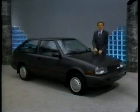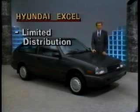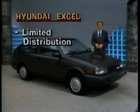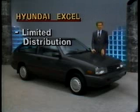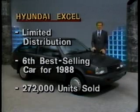Let's take a closer look and ask Kurt Miner to give us some Hyundai information. Kurt? Hi, Jim. Nancy? Well, you're right. The Hyundai Excel is a primary competitor, and Hyundai is formidable competition. For example, even though they don't yet have a national distribution system and lack dealerships in many major and mid-sized U.S. cities, they've managed to be the 6th best-selling car in the '88 model year. And they were the best-selling single-import nameplate to boot. Over 270,000 Hyundais were sold in the '88 model year.